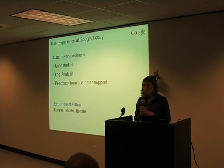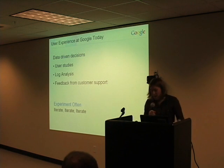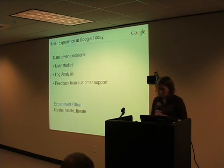So the user experience team at Google has grown a lot from those early days in the basement of Stanford, where we did our first user studies. But in many ways, I think a lot of the basic principles and techniques that we use to develop the Google UI are very much the same today as they were back then.